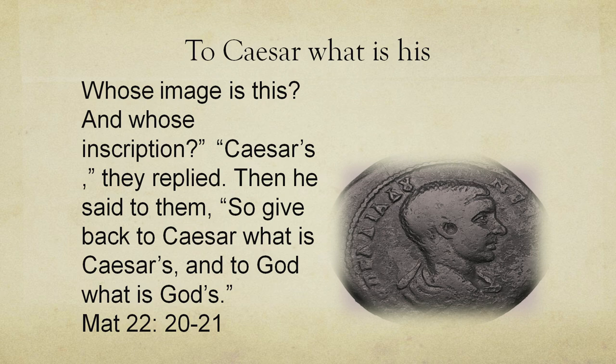Dumb people. You should have then asked, now that you have said, give to Caesar what belongs to Caesar, and to God what belongs to God, where is the inscription and the image of God so that we can give that to him? You're not with me. If the coin has the image of Caesar, and you are saying, give it to Caesar because it belongs to him, then give to God that which has the image of God.